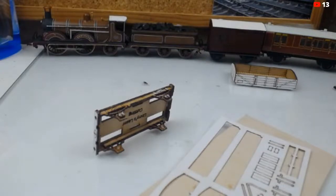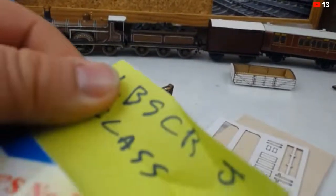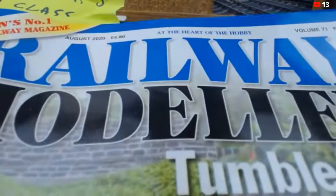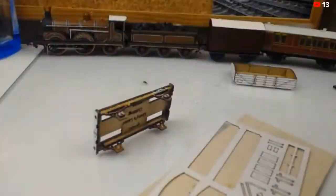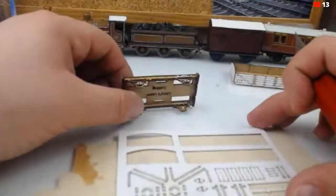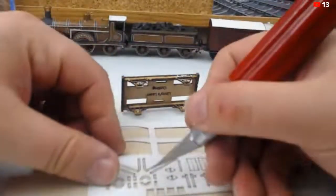In fact, saying Railway Modeler does, I've just pulled one off the top because I saw a tag sticking out of it, so I know it has LB&SCR J-class drawings in it, and it is Railway Modeler. I really need to do something with all these magazines that I've only got for the sake of one drawing. Like, cut the drawing out and throw away the rest of the magazine.